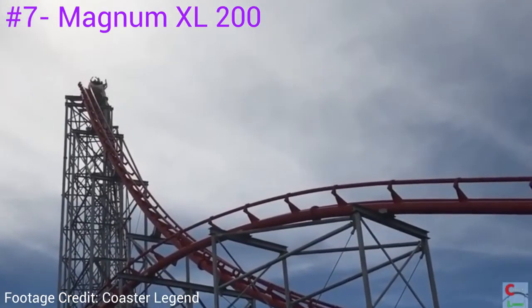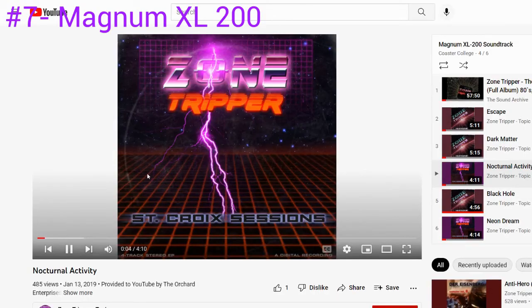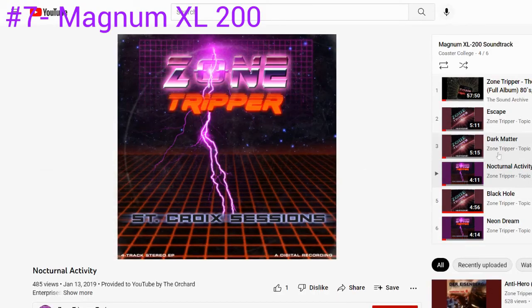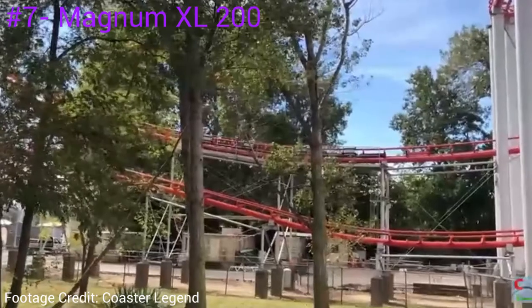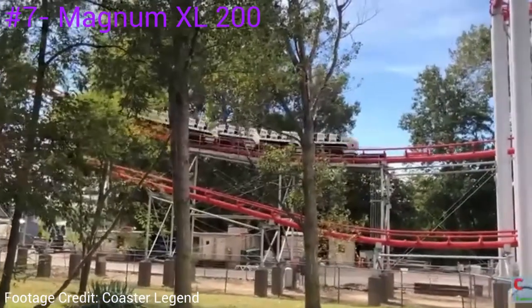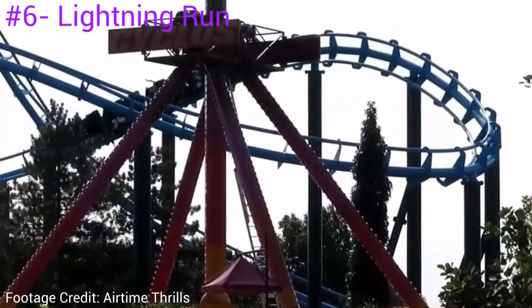This ride also has some pretty cool subtle theming, but I especially love the station music. It's retro 80s synthesizer music, which I really like. I found this music on YouTube, and now I just randomly listen to it sometimes. It's that good. Overall, a great ride with a graceful first half and a super aggressive second half.